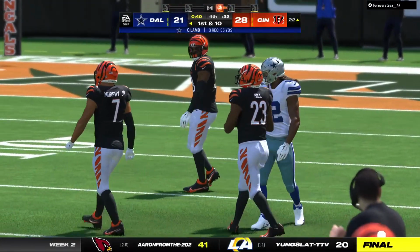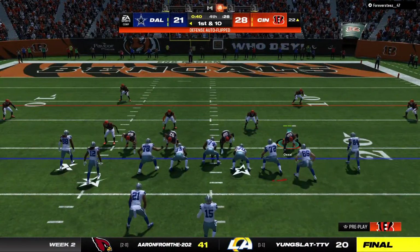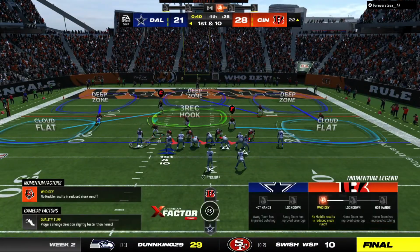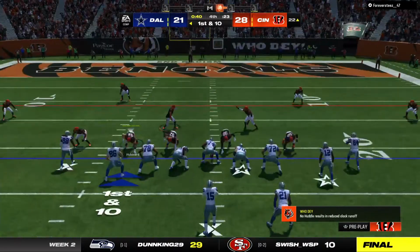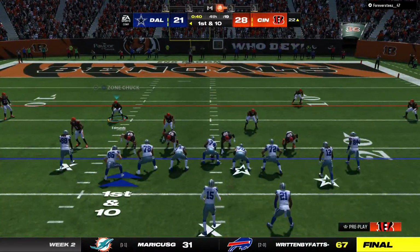They get the first and save a timeout. Well, they got the yardage they needed there. Picked up the 1st down. Got out of bounds. How about the urgency that they have as well as they understand where they are on the field? 47. Here we go, 47.